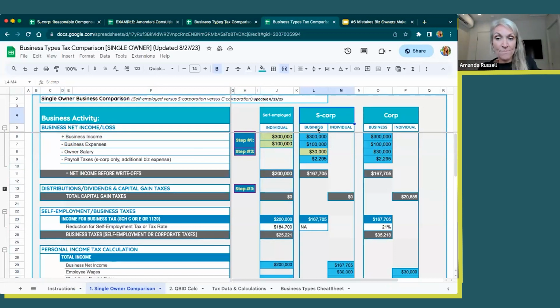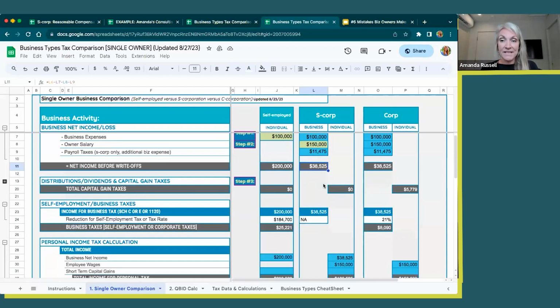In the S-corp and the C-corp over here, now we have two columns, right? One for the business and one for the individual. Because remember, I talked about how there's taxes as the owner and there's taxes as you personally working in the business. So what we add in right here is how much we're going to pay you. Let's say that we were going to pay $150,000. So now in the S-corp and the C-corp, our business net income is $38,525. So this is the amount that we don't pay those self-employment taxes on. So that's where our tax savings come in.